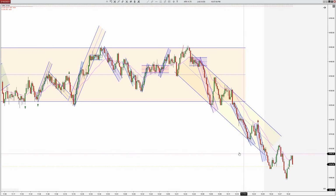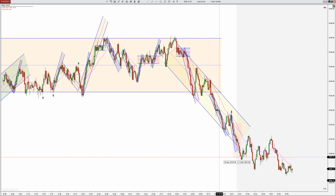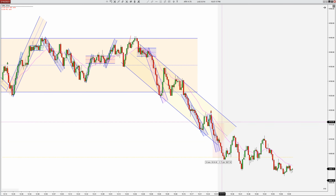Let's see how far. Yeah, so I went another. You just held it to the close even. 16 points. If you just held it to the opening price, which is this yellow line, that's 12 points. So quick, easy move. 4 minutes, you can see there.